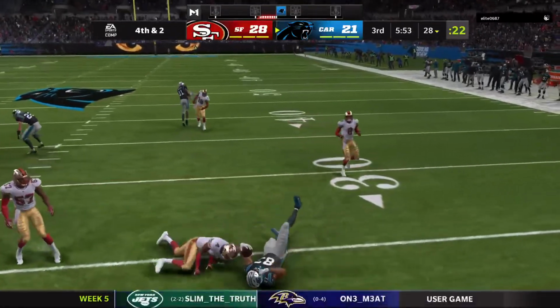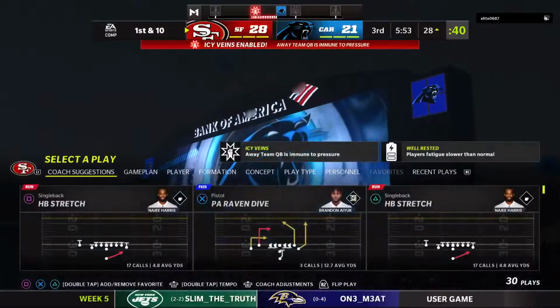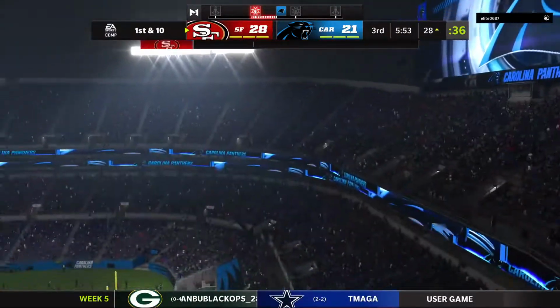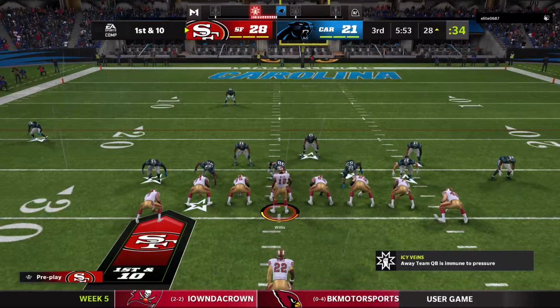He'll get this to Lazard, and he's unable to get away. They stop him at the line on 4th and 2. So certainly an interesting call there to go for it. And the Niners take over in terrific field position.